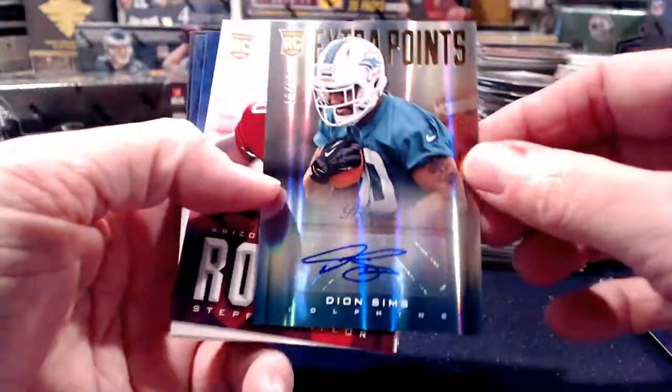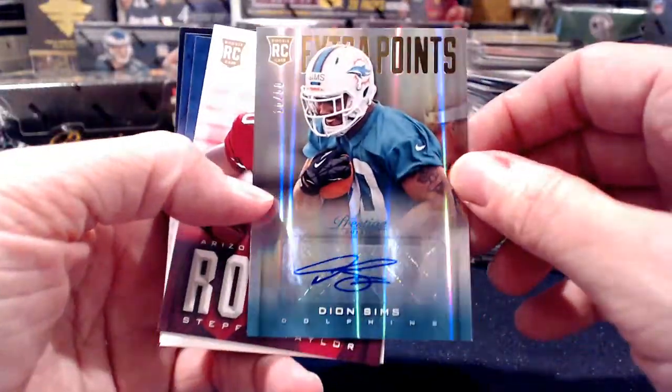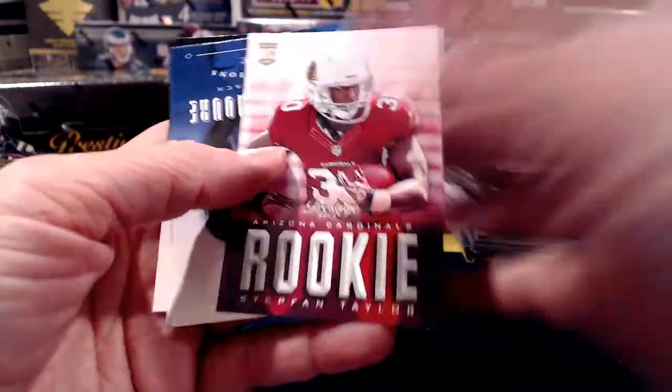There's Deion Sims hit for the Dolphins, numbered 250 on the extra points card.